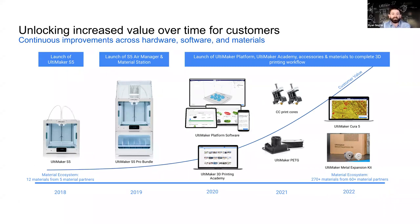So then as we look at the increased value over time for our customers, we've been continuously working on the S line since its launch. Back in 2018, the S5 came out and was pretty revolutionary at the time. We're up to 12 materials from 5 different partners, really that open ecosystem that everyone now expects. Next came the Air Manager and the Material Station. So really able to unlock more production capabilities, able to make sure that we're maintaining air quality in any lab, again, building on the platform.